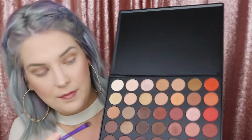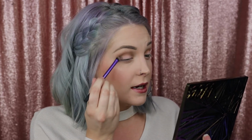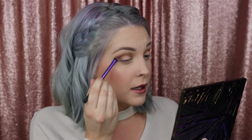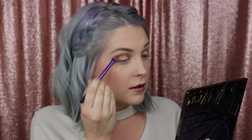I'm going to be taking this shade right here in the palette. This shade is just going to deepen up and give my eye look just more depth and dimension. So I'm just taking this and I'm pushing this here and packing it on the outer portion of my eye. I'm just concentrating it here because I'll show you in a second what this is going to do. And I'm just going to add a little bit more.